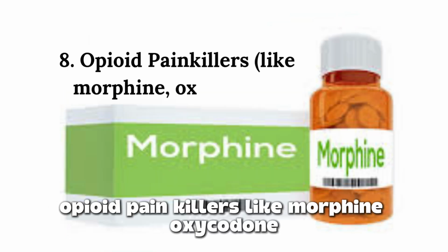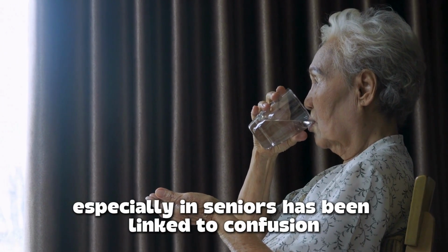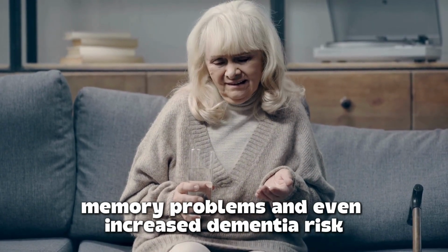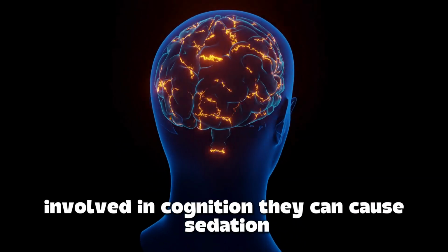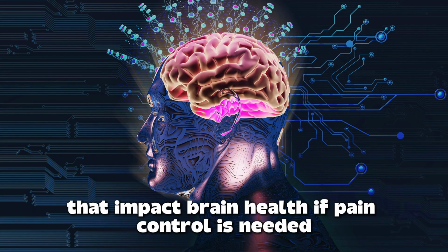Opioid painkillers, like morphine, oxycodone. Opioids don't just dull pain, they dull the mind. Chronic use, especially in seniors, has been linked to confusion, memory problems, and even increased dementia risk. These medications alter brain chemistry in complex ways, affecting multiple neurotransmitter systems involved in cognition. They can cause sedation, disrupt sleep patterns, and even lead to hormonal changes that impact brain health.